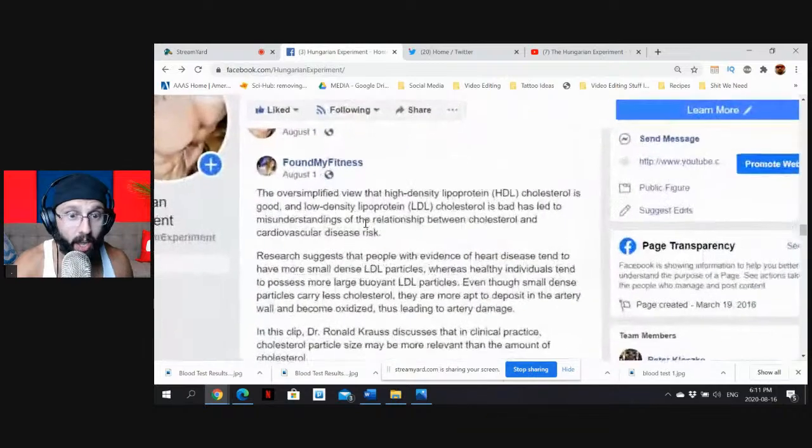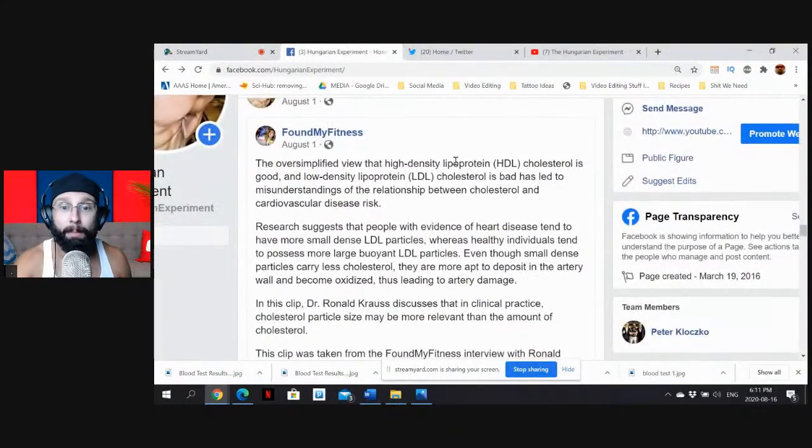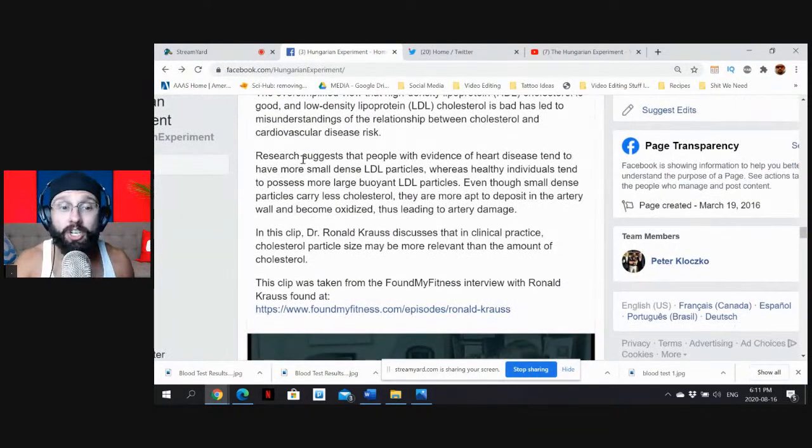So what she says here: the oversimplified view that high-density lipoprotein, so HDL cholesterol, is good, and that low-density lipoprotein, LDL cholesterol, is bad, has led to misunderstandings of the relationship between cholesterol and cardiovascular disease risk. Research suggests that people with evidence of heart disease tend to have more small dense LDL particles, whereas healthy individuals tend to possess more large buoyant LDL particles. Even though small dense particles carry less cholesterol, they are more apt to deposit in the artery wall and become oxidized, thus leading to artery damage.